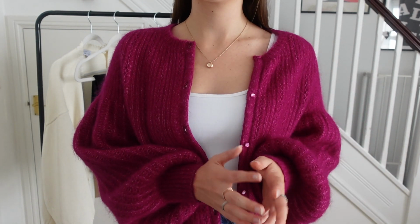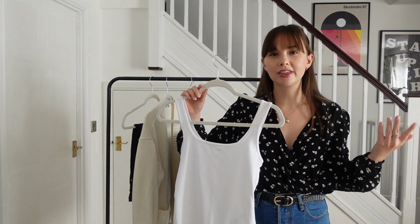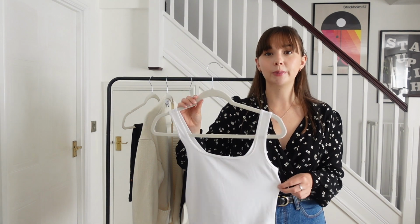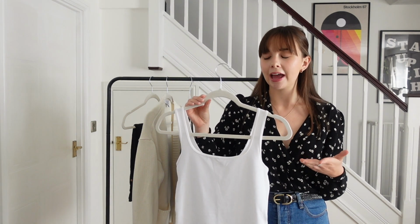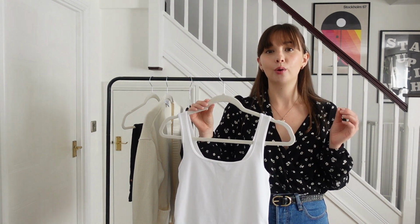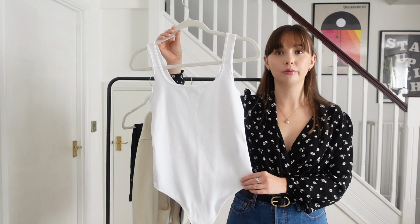Now these bodysuits are a nylon elastane mix, so they are synthetic, but I think most bodysuits are going to be like that because they need to be super stretchy, and it is incredibly soft. So as far as synthetic materials go, I think it's a really good one, and I think it's a reasonable price for the quality. So these bodysuits are £35, although they're quite often on sale, and I will link them down below. I really do recommend them.